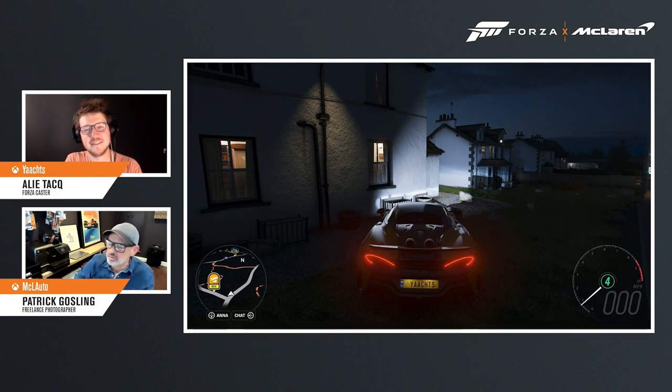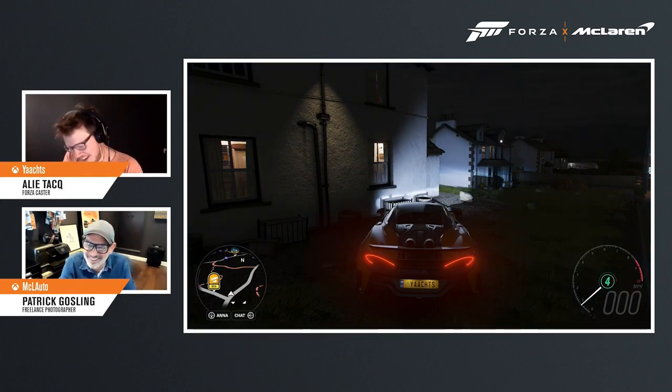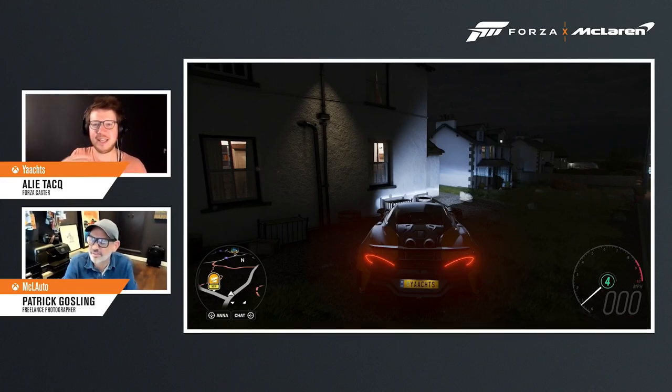And you can put your own mark on the pictures that you take inside the gaming environment. For some of our community members out there who are going to want to follow along and see what you're getting up to, where can they find you?